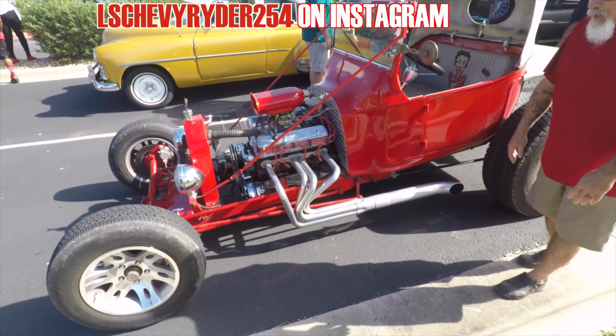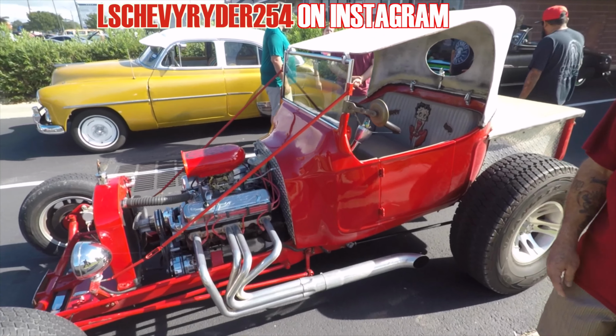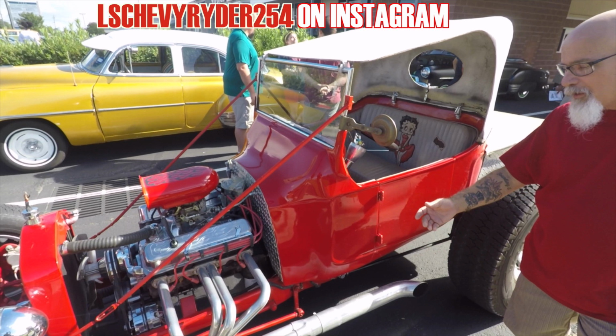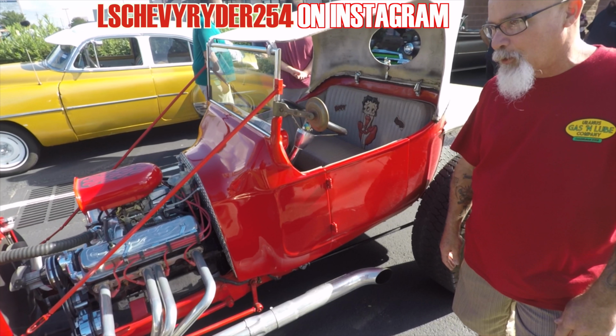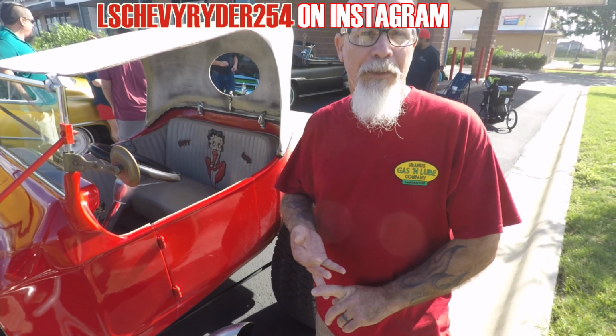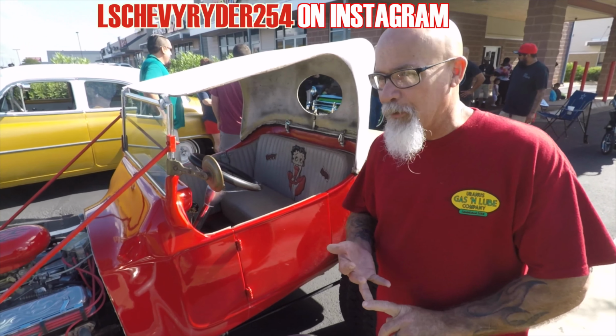I know I've seen it before, but until you really hear the story behind some of these builds. Yeah, this is one of ours. You might have seen our Towmater tow truck. We built that 15 years ago.